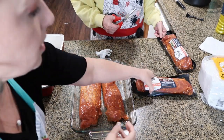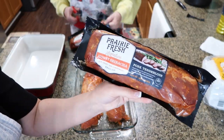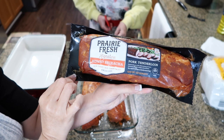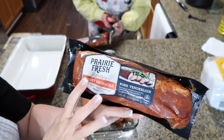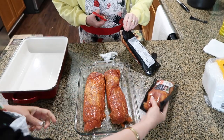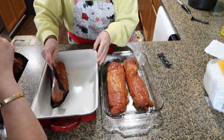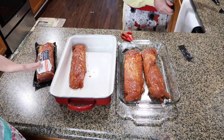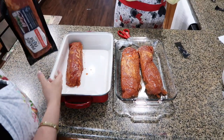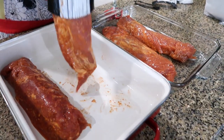Ma is making these pork tenderloins for dinner, the honey sriracha ones, and she has been raving about them from Prairie Fresh. Really easy, she said. You just cut it open, throw it in your casserole dish, and throw it in the oven. I love those super easy dinners. It smells good. I love pork tenderloin too.